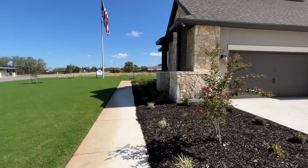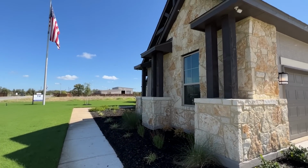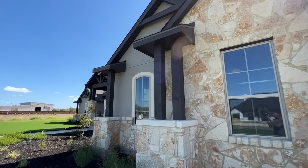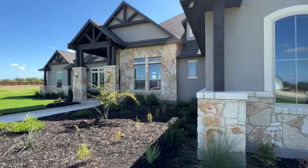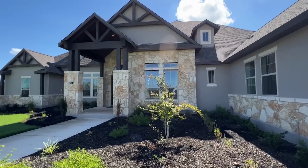This floor plan has an open space concept, so the living room, dining room, and kitchen flow into each other, which is a great feature for maximizing your interior space. As I previously mentioned, each lot is 1 acre in size, so there is plenty of room to build your custom home on, all while having that Texas-sized yard.